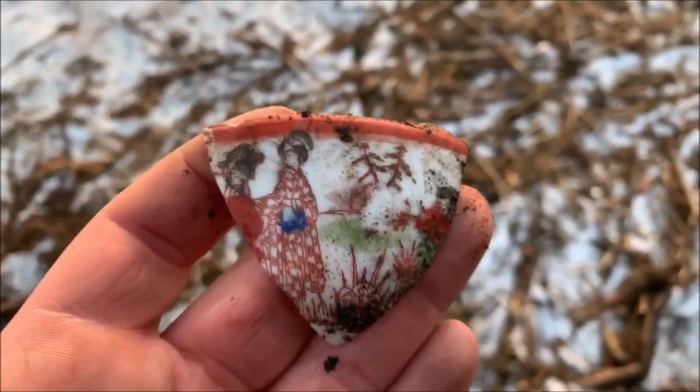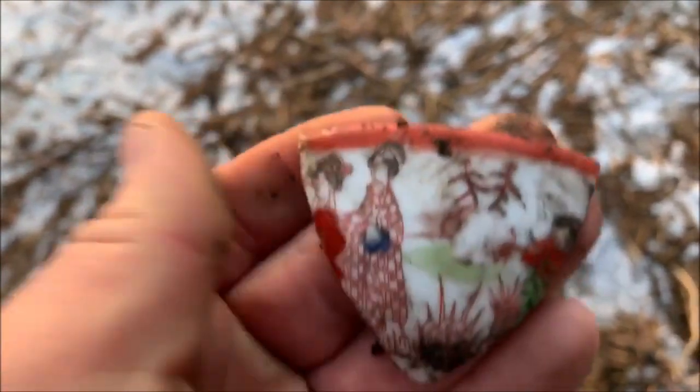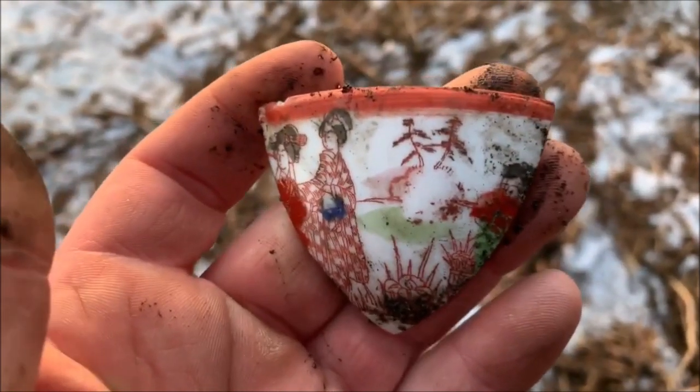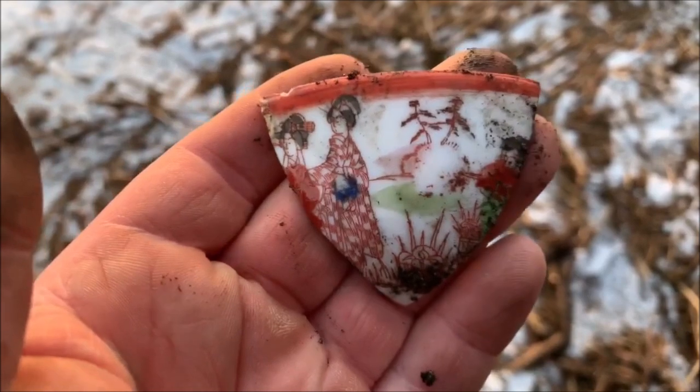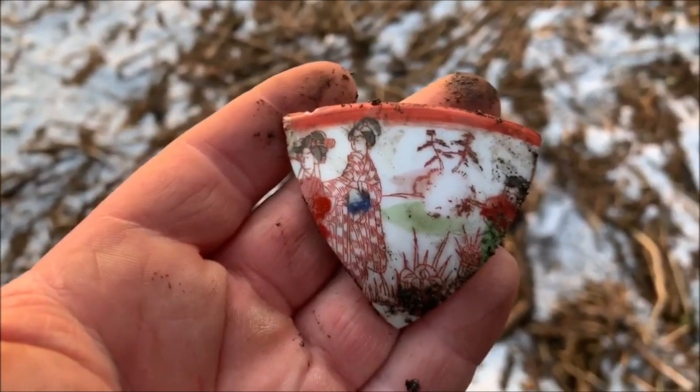Well guys, I've just dug this stunning bit of pottery. Look at that, it's got Chinese figurines on it. I don't know if that's some Chinese right now. No, it's just meant to be trees, isn't it? But beautiful piece of pottery. What a beauty, eh? I just love it.